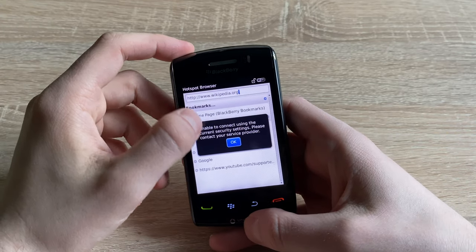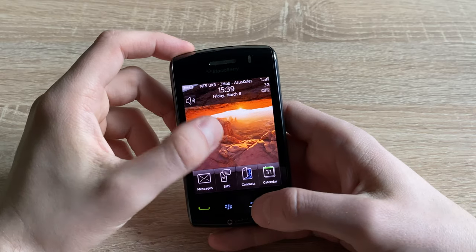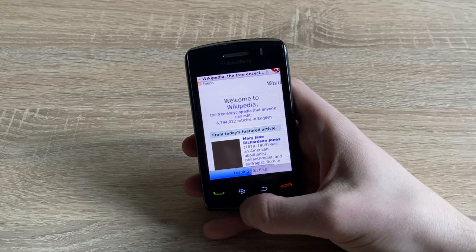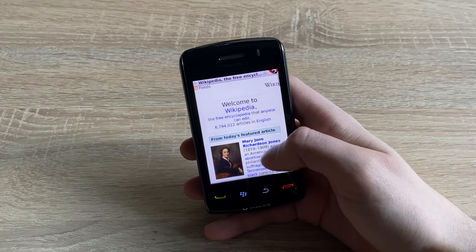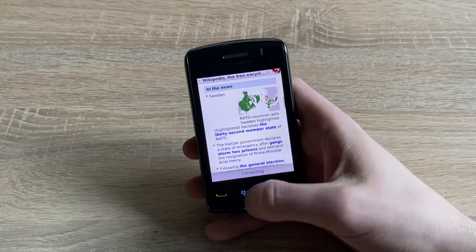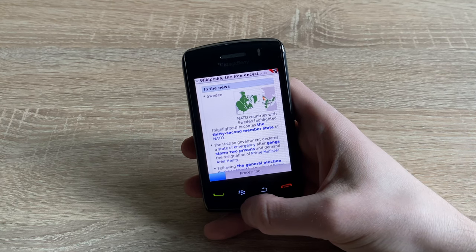Of course, I didn't expect the browser to work after all these years, but the downside is that from time to time my Storm gets stuck and reboots when the browser overloads the device's resources. The Storm series were considered not very stable, so a third-party app can freeze, etc.